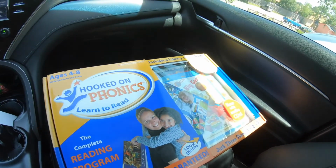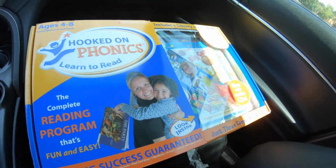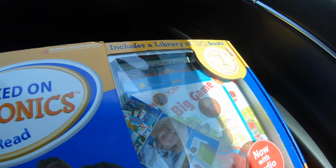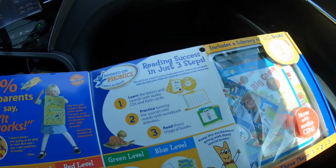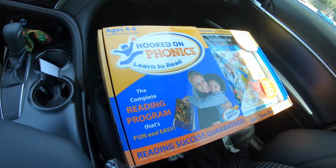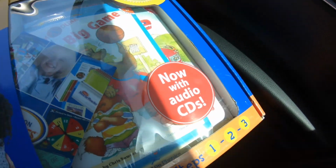All right, here's another really good find. This is a Hooked on Phonics 30 book library. I'm not sure if you can see that or not. It looks like the box has been opened, but all those books are sealed, just looking through that little window right there. I don't think there's anything on this side, no. So I'll have to go through it and see if it's complete and if everything's sealed, make sure that the audio CD is still in there.